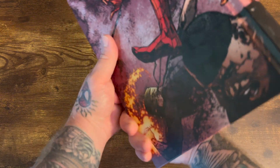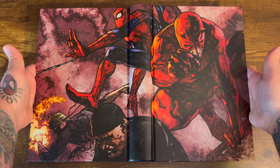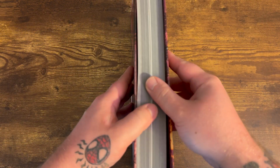Then you get this awesome wraparound cover here from issue 60. Alex Maleev's artwork is just absolutely phenomenal throughout this whole book, man. He's the main artist throughout all these issues, and he does a fantastic job. But I love this wraparound cover.